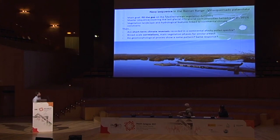Okay, so what are the main biogeographical and climatic features of this huge continental inner Iberian Peninsula landscape? The main question that I will try to explain in this contribution is to understand why this kind of landscape, which you will see is really continental from an ecological point of view, does not show any clear reversal during the well-recorded stratigraphic events, like, for example, the Younger Dryas or the 8.2 ka BP event.